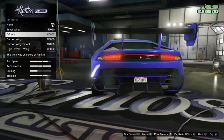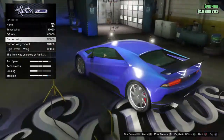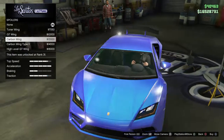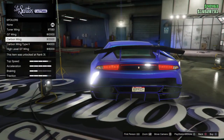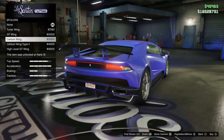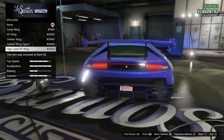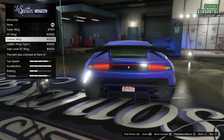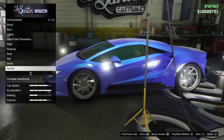Then you got the GT wing. I think this thing's hideous too. The carbon wing, this is probably, if you want a spoiler on here, one of the cleanest wings to have. I went back and forth from no wing and this wing a few times. Then you got the carbon wing type 2, which makes it ugly and bigger, and you don't want that. And then you got the high level GT wing. Every one of these spoilers sucks and they're hideous except for the carbon wing. I think that's the only decent one.